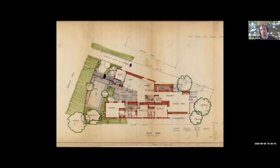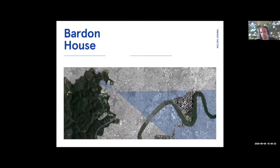The project is a really simple plan on a wedge-shaped block in Bardon. It sort of picks up the city to one side and then views up towards Mount Coot-tha to the west, and then to the city to the southeast. It occupies a ridge-top site, so it's a single story, and you come in under a really flat canopy and get this amazing sense of surprise as the section opens up to allow you that sort of sweeping view.